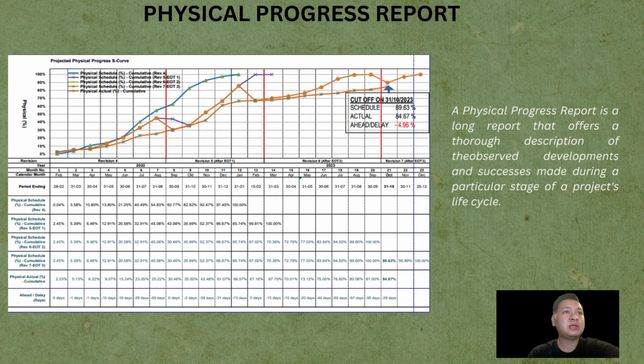And my last part is the physical progress report. A physical progress report is a formal report that offers a true description of the observed development and success made during a particular stage of the project life cycle. This report, which focuses on the project's physical component, usually includes quantitative information and visuals that show the progress of the project overall as well as accomplished tasks that reach milestones.